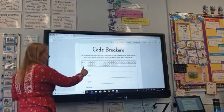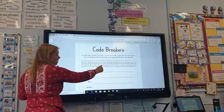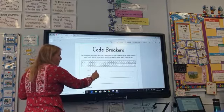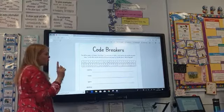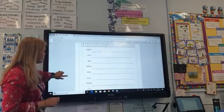What you need to do is have a look along the code and you find the letter J along the top row. Then you'll go down, so your first letter is an O. Then you find the E, P. I'm not going to do any more because it might give it away. But you've got, let's see if I can scroll here, you've got 1, 2, 3, 4, 5, 6, 7, 8 different words to try and figure out what they say.